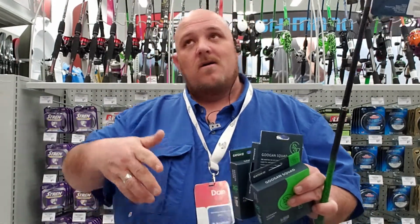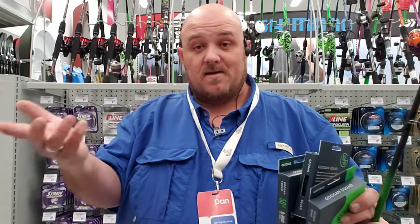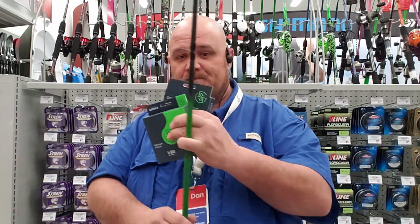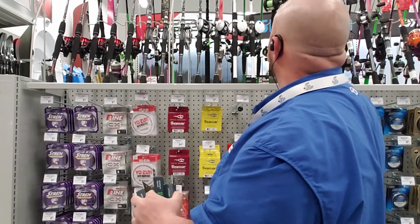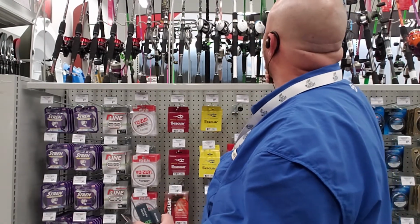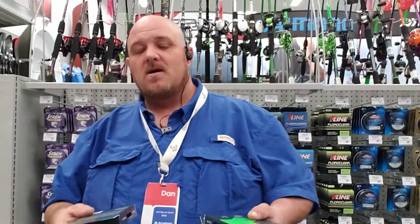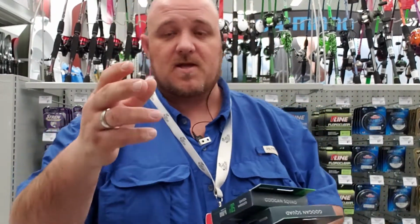And as well, they always say braid's not always good for this or that. Each situation calls for different lines in the waters you fish. Let me put that bad boy up. But that's one factor about it. And then another good factor with the braid is when you are fishing it around cover, vegetation, some of the greenness.